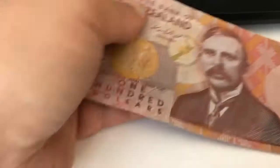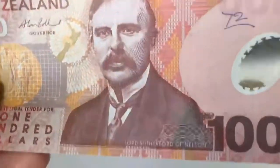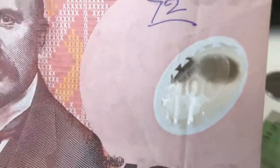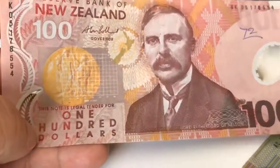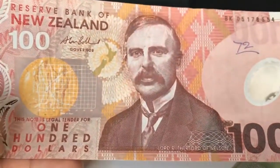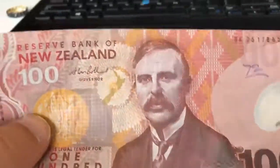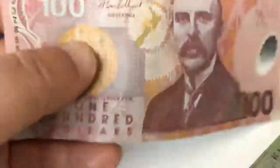Okay, so the $100 bill. It has the watermark. All these bills have watermarks on them. If you look closely, you will see the denomination that they depict. So the $100 bill has a picture of Lord Rutherford of Nelson. What did Lord Rutherford do? He won a Nobel Prize medal.